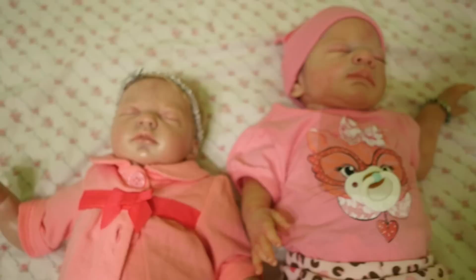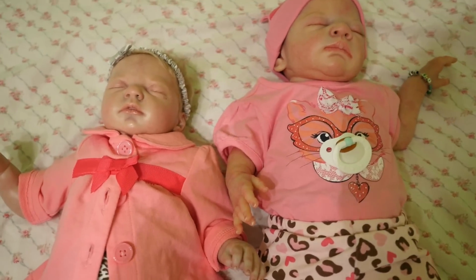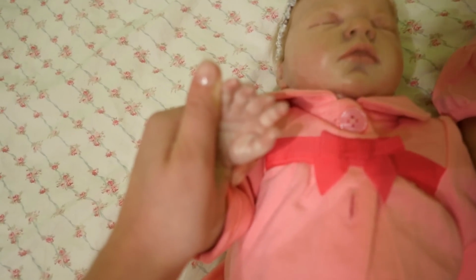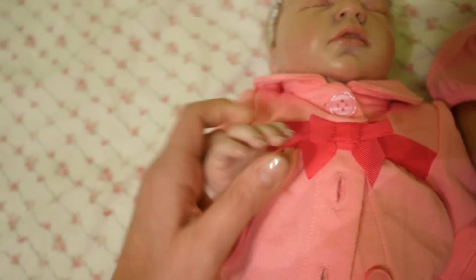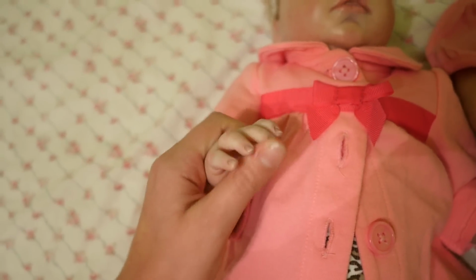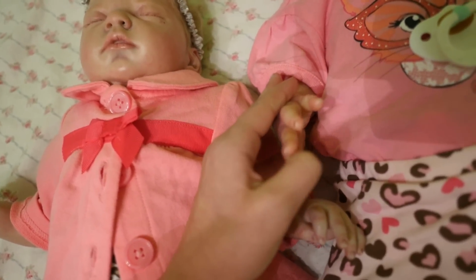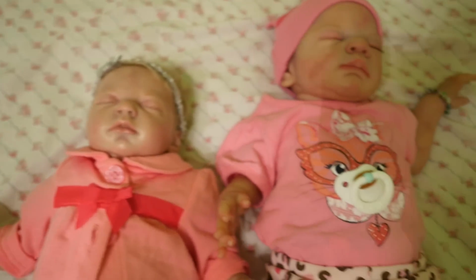Also, their vinyl is very different. I know you can't really feel them, but her vinyl is really soft. Let's see, focus first. Okay, you can see her vinyl is super, super soft. You can move her fingers around, and her vinyl is a little bit stiffer. So that is around there.